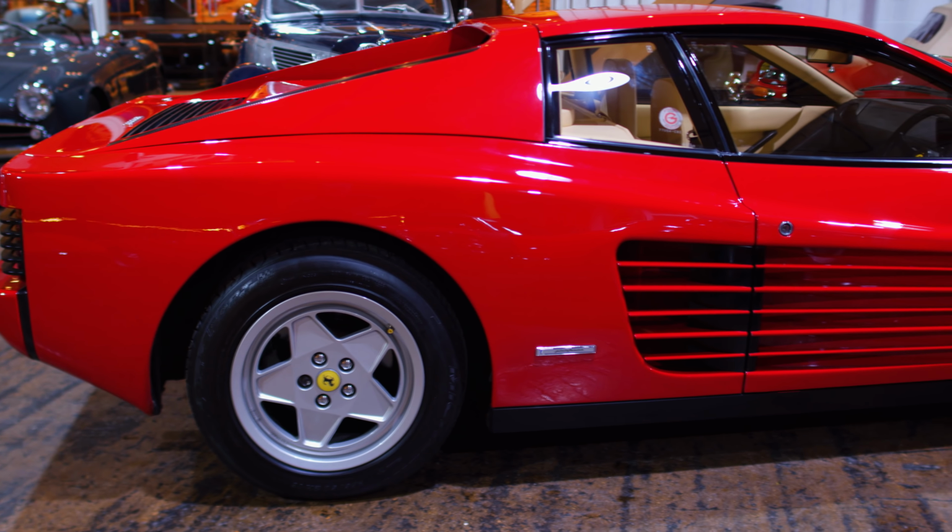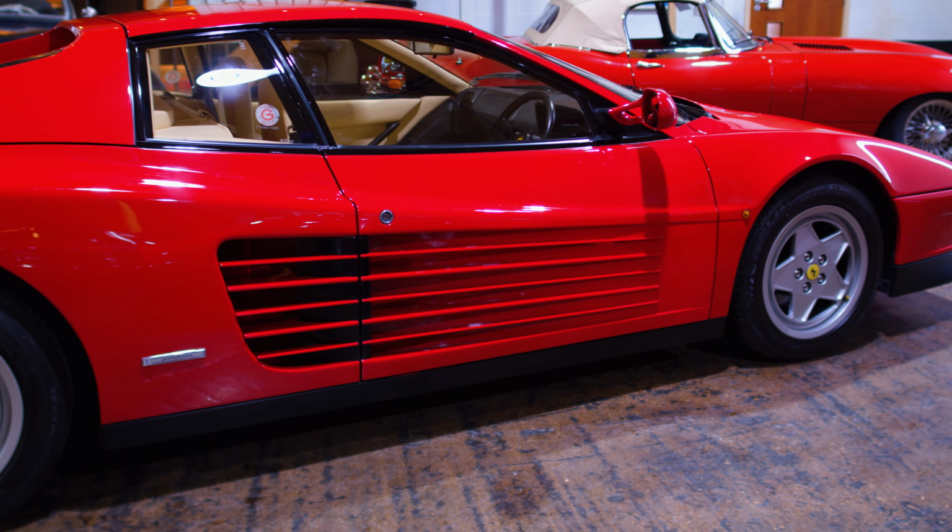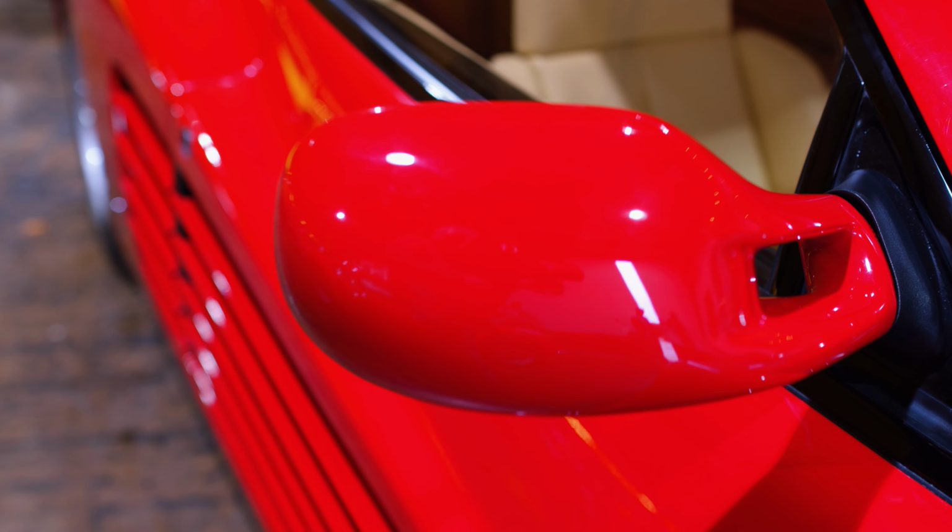More practical than the Countach in the way that you drive it. It might be wider at the rear than at the front, but you actually have the ability to see around you due to the beautiful yet pragmatic design of the late great Sergio Pininfarina.